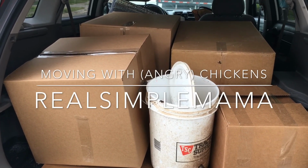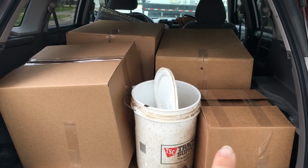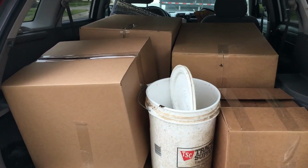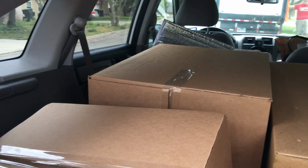These are the angriest boxes you'll ever see. Calypso got her own box because she's kind of a bit. Oh no, I'm sorry, this is Blue. Blue ended up by herself. Calypso's by herself. Gracie and Lacey are in one of these, and Flopsy's in one of these.